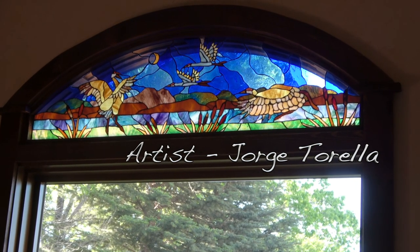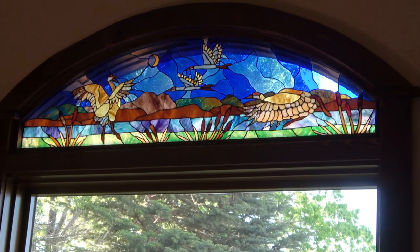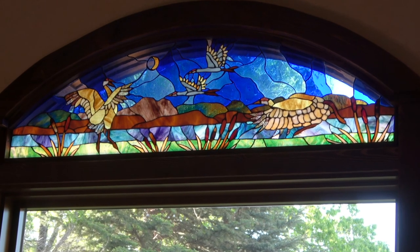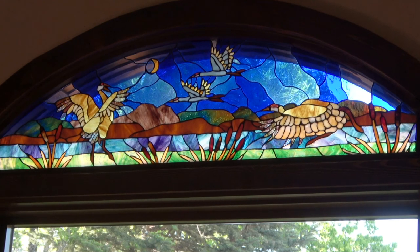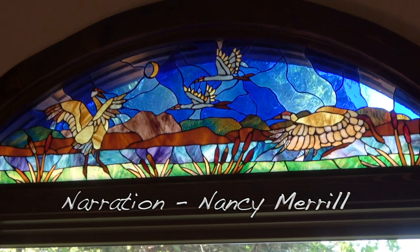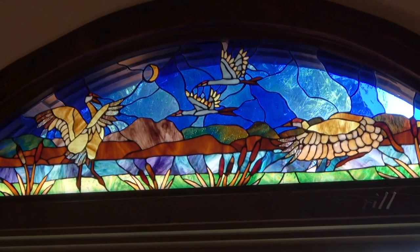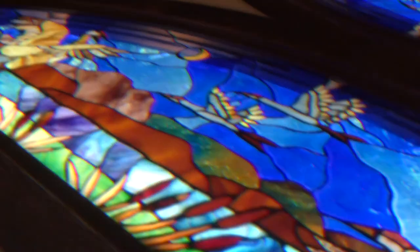The artist is Jorge Torella, and it was commissioned by a craniac who obviously loves cranes. And Jorge was asked to incorporate and feature the sandhill cranes, but also to feature some of the geographical features that are found on the property, including the Yampa River and Bear's Ears Mountain.